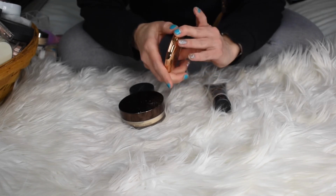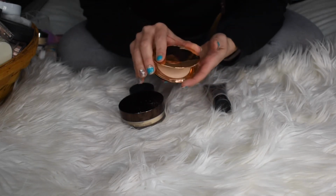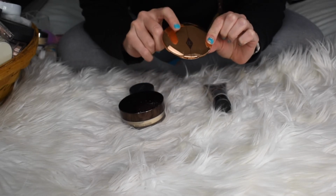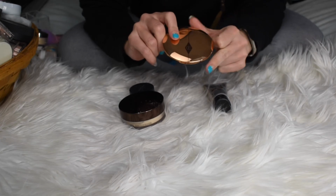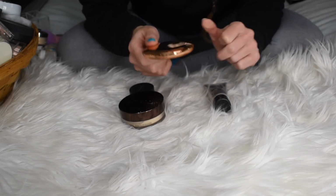Next, I have this one from Charlotte Tilbury. This is their Airbrush Flawless Finish Powder. This is the one that the Number 7 is a dupe for, as well as the Flower Beauty powder. This is a gorgeous powder by Charlotte Tilbury. I use it very sparingly because it's super expensive, but I will be hanging on to this product, of course.